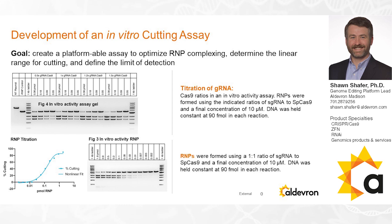In the meantime, when we look at the bottom gel here, our starting point was to find a linear cutting range and the limit of detection for an in vitro RNP cutting assay. Again, here on the far left, you have the highest concentration of RNPs diminishing down to 0 on the far right. As we just discussed, you see a reduction in the intensity of the top band corresponding to RNP cutting activity that then declines as the concentration diminishes, with a limit of detection of around 0.01 picomoles in this assay. Looking at our graph on the left, we establish a nice linear range of cutting activity for this specific RNP, and this is what we use as the basis for our in vitro cutting assay going forward.